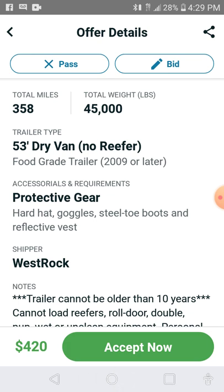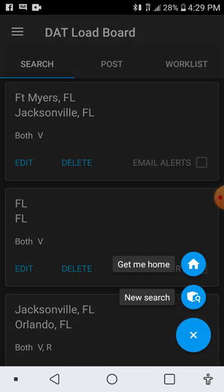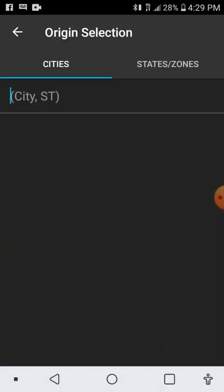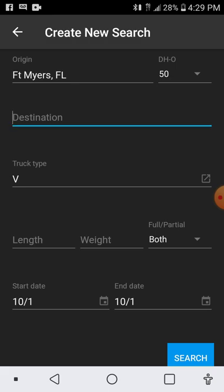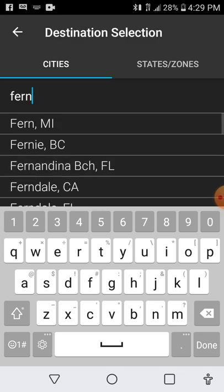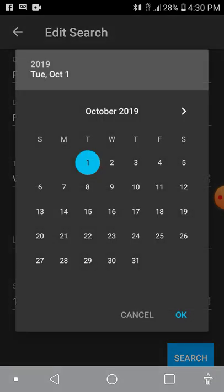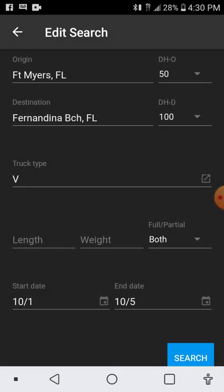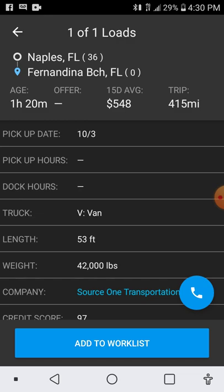Now, what I look at is I go over to my DAT load board, and since we have basically the upgraded version where we actually get to look at a 15-day average, we'll go to new search and type in origin Fort Myers, Florida to Fort Pierce Beach, Florida. Search. No results. Hold on, let's see. Edit this and I'll do more than just today. I'll put this to, say, the 5th, because it might show up on here. That way we can at least get a 15-day average. Alright, well this is close enough, Naples. What's the 15-day average? 548.